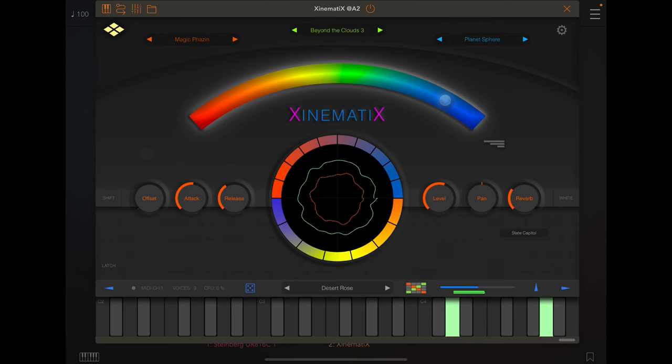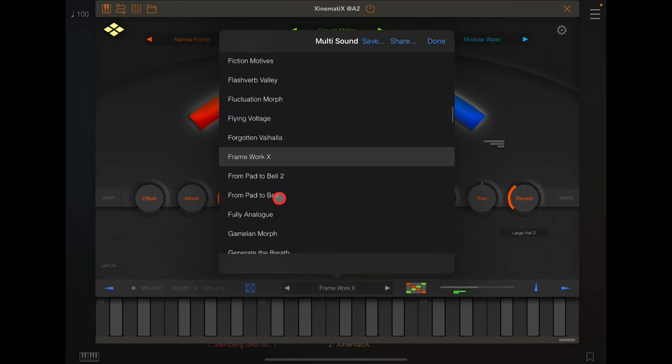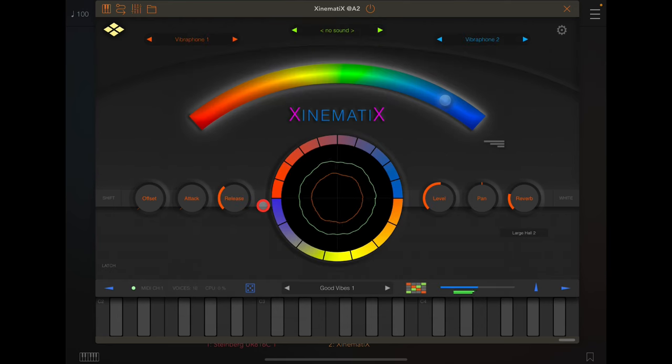Guys, I've literally barely scratched the surface here. There's so many of them. It does everything. Synth sounds, orchestral sounds, special effects, cinematic stuff. Anything you could really want, you know. And it doesn't have to be extreme, of course.